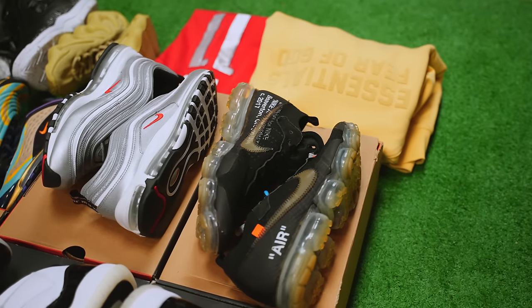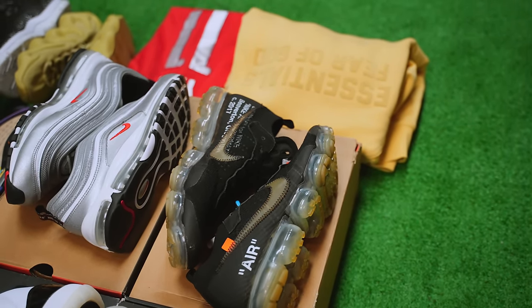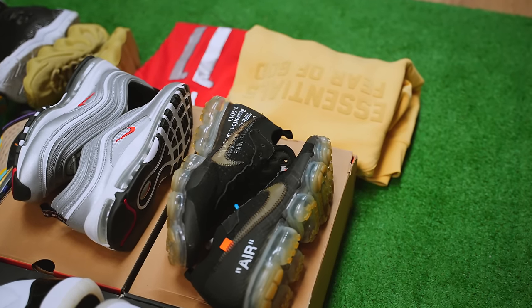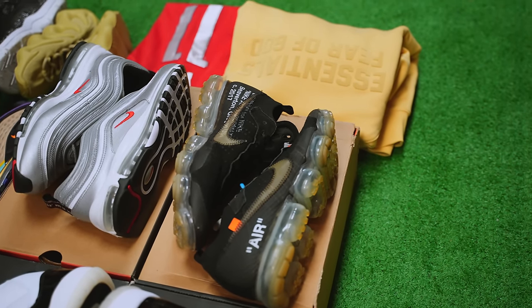Off-White Vapor Maxes, not a huge fan of them, but that black colorway sells a lot easier than the white. The white one yellows really easily, like a lot of those Off-Whites do in general. The Vapor Maxes' sole can get yellowed really easily as well. But overall, I just like that shoe a lot. Again, I wouldn't wear it, but it's a good shoe.